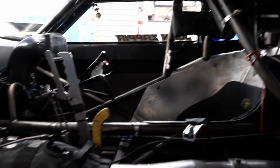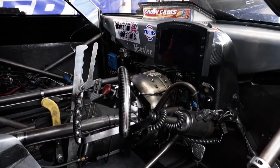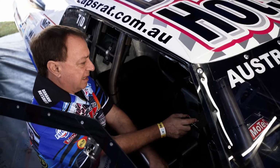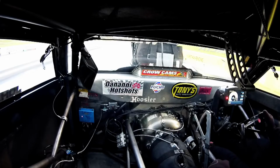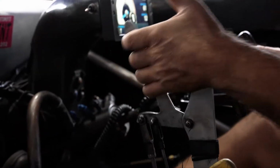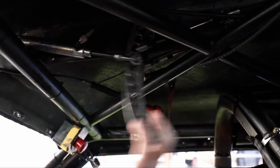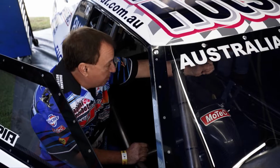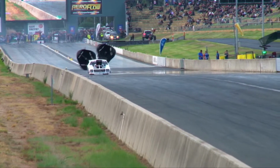They're pretty basic inside. We don't have air conditioning or power steering. We have a Motec dash, a gear shift button so we can select gears. I have a handbrake, accelerator pedal, forward and reverse gear stick, fuel shut off, so we can shut the fuel off from the fuel pump to the engine. We have a parachute lever that we pull as we approach the finish line to help slow the car down, and it lets twin parachutes out.